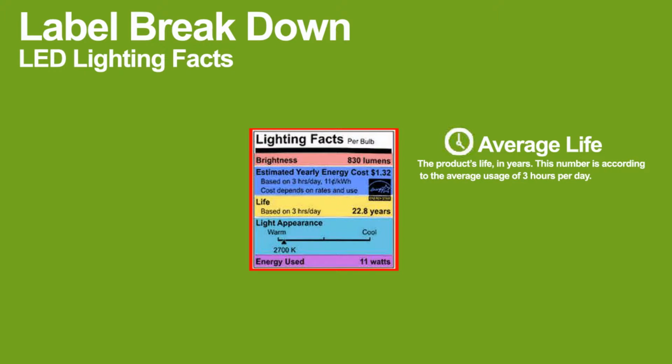Average life is the bulb's expected life in hours. Good LEDs should be expected to last 25,000 hours, or about 22 years if used only 3 hours a day.